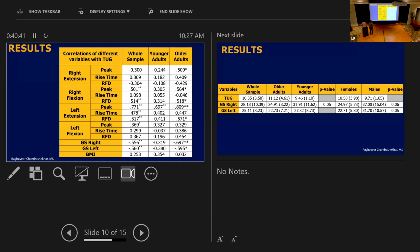And that is something I'm hoping to use in the next set of analyses, to see if I can correlate some of the measures that we have from our toe strength to that cutoff score, to see if we can identify a similar cutoff score for our own measurement.